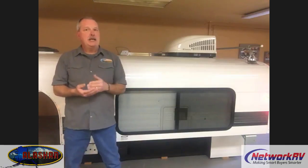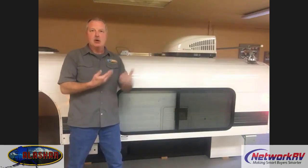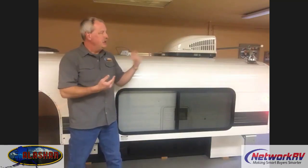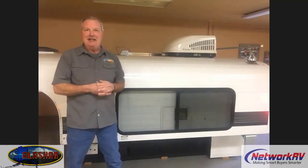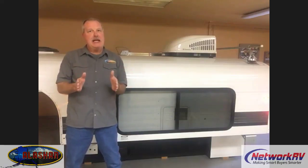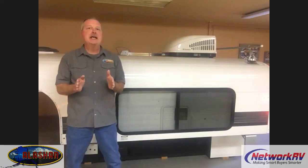The 8-foot bed will give you obviously a bigger camper. We can go 8, 8.5, or 10. A little bigger, a little more money, a little more weight, but they can really tailor-make it. So whatever truck they have, we can make a camper fit it.